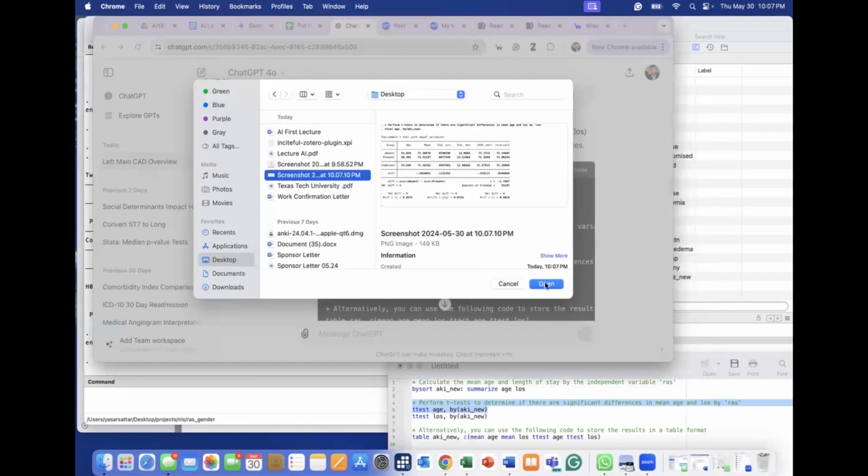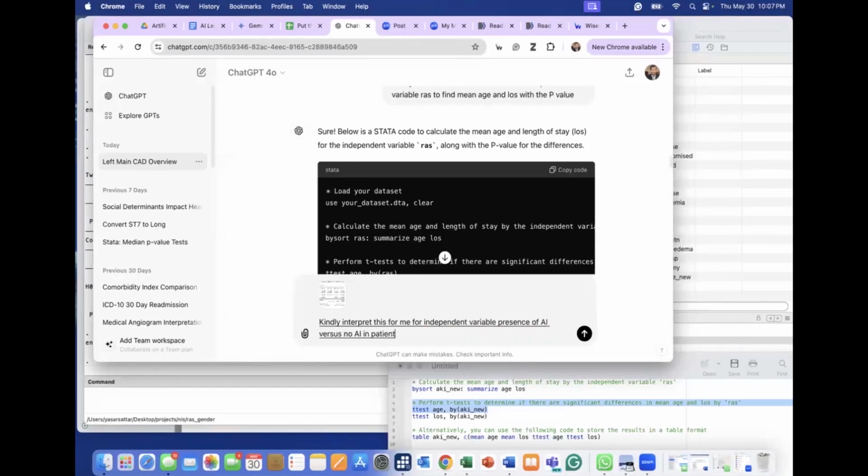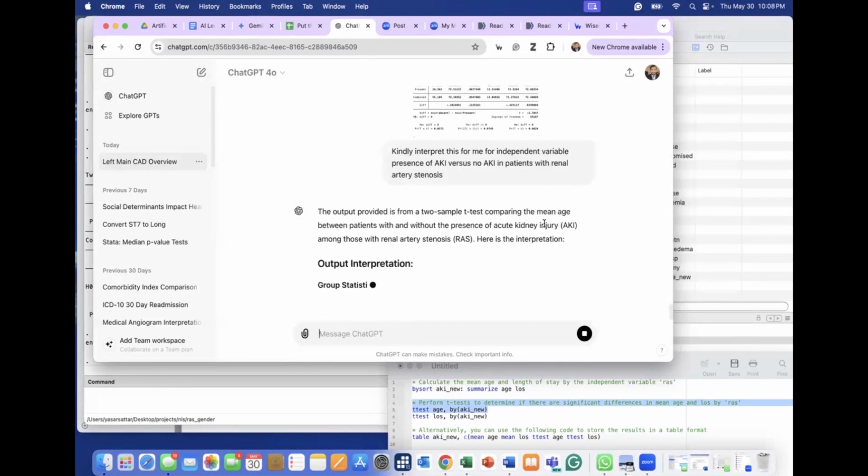Give me a second. For independent variable, presence of AKI versus no AKI in patients with renal artery stenosis. It's just not understanding my accent sometimes. So you can see it will take care of the interpretation.